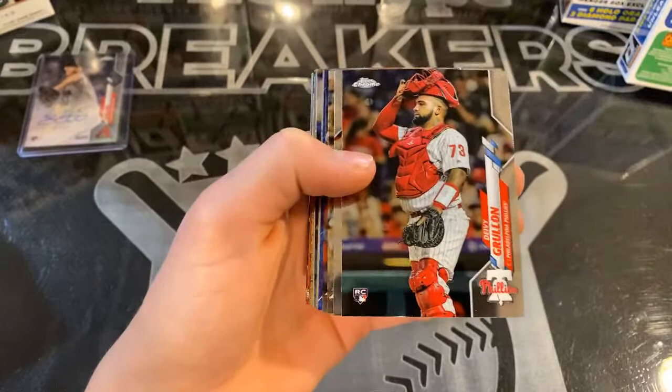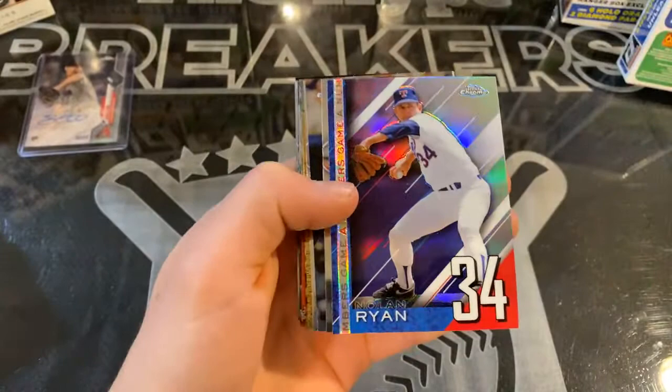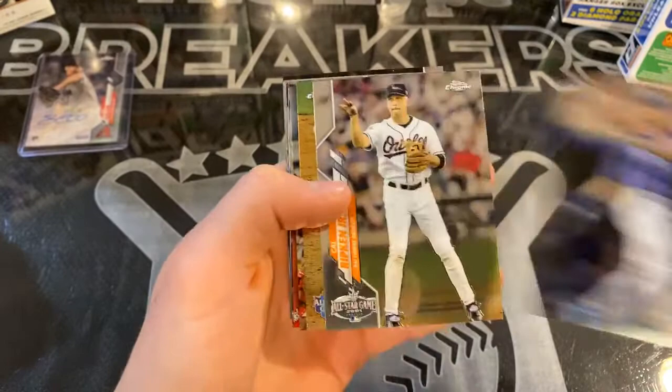Nick Solak, rookie debut for Texas. Buster Posey. Jesus Luzardo, rookie debut, followed by an insert numbers game. Nolan Ryan for the Texas Rangers. Gleyber Torres. Ken Griffey Jr., home run derby card. Cal Ripken Jr. Jose Altuve.